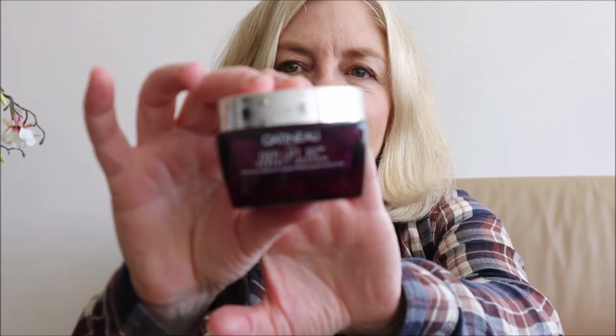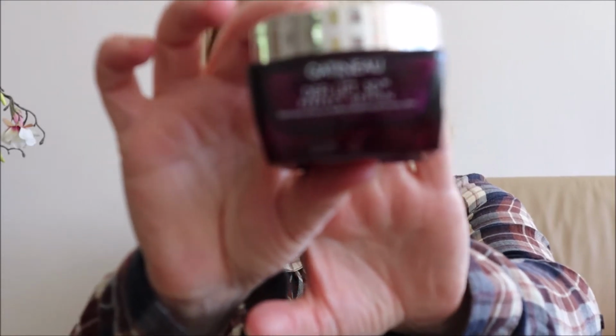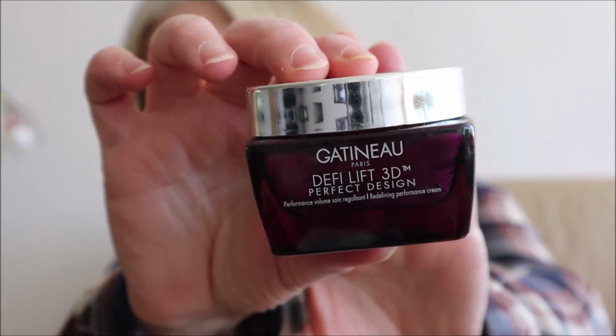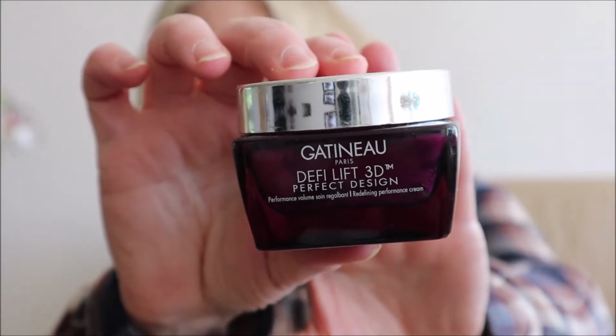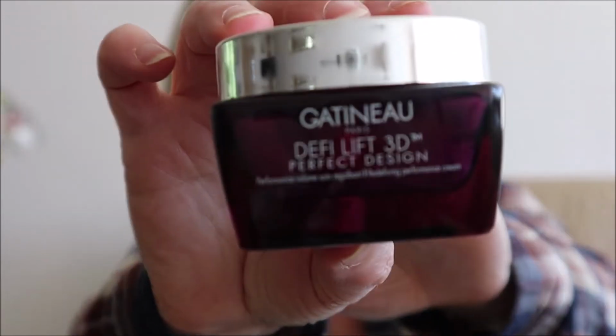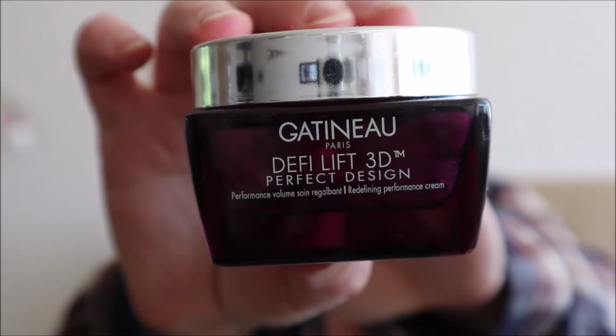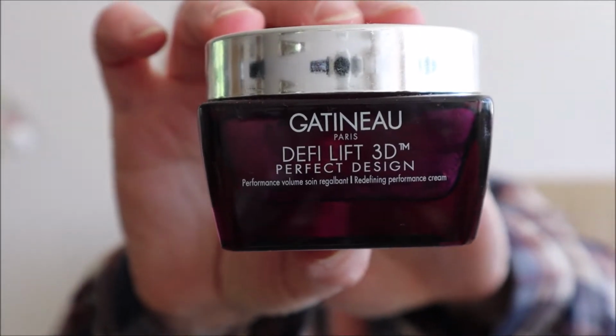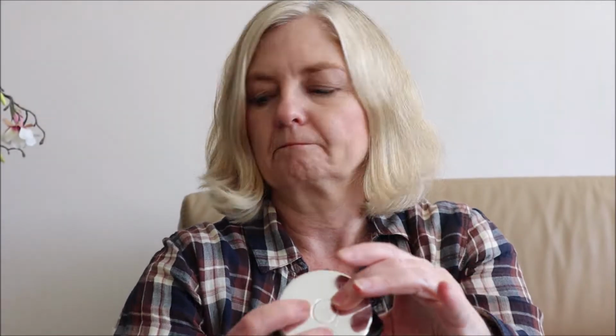I've got another Gatineau face cream. Actually, this is one that I did quite like. So I'm going to focus, there we go. I did rather like this face cream. It's the DefiLift 3D. If I didn't have many others that I wanted to try, or a stash upstairs of other products, I'd be happy to buy that again. So that was good, I enjoyed that.